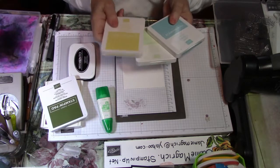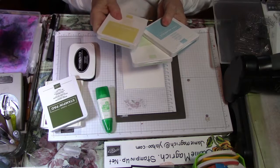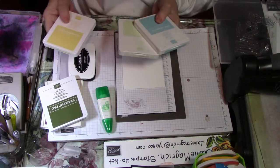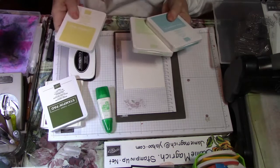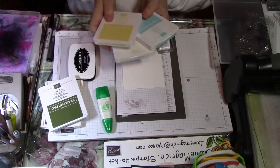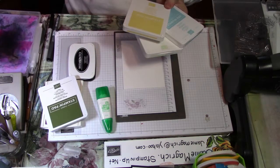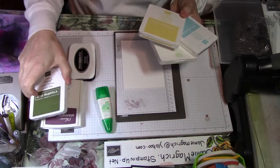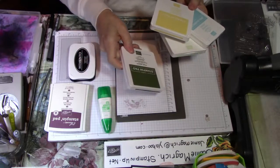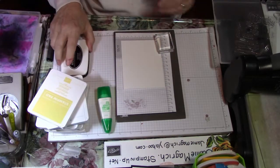If you wanted to substitute the So Saffron for the Daffodil Delight, you could use the Subtles collection of ink pads, and then if you only had one collection, that would work. But I chose the Daffodil Delight because it's the same color as one of the papers. Okay, and then to step it up a little bit, I'm going to use the Mossy Meadow and the Fresh Fig. Okay, so let's get started.